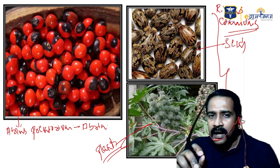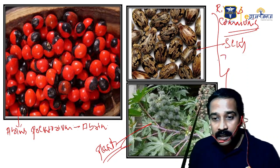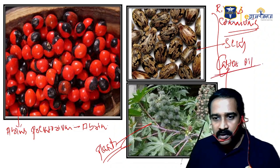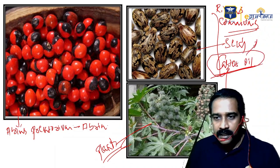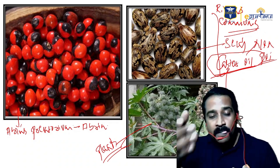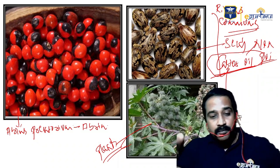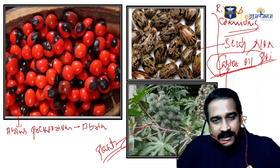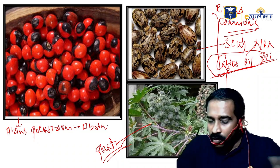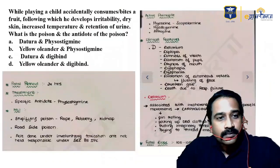All parts of the plant are poisonous except oil, castor oil. Castor oil, which is obtained from Ricinus communis, is not poisonous. So castor oil is non-poisonous. Except castor oil, each and every part of the plant is poisonous. In fact, ricin is believed to be a potential terrorist weapon. Okay, so this is the photograph of ricin seeds and the plant. All of these are repeated questions for you. Let's move to the next question now.